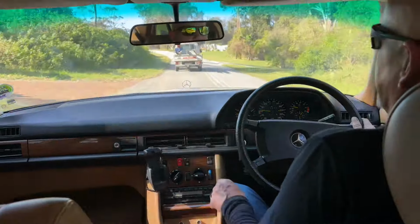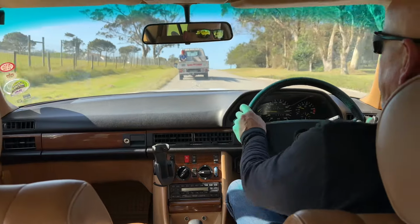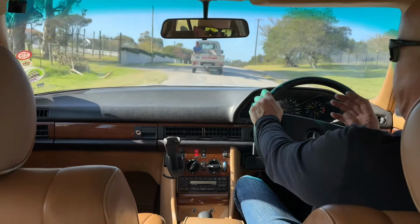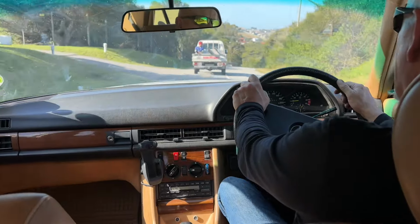But yeah, these basically came out as a replacement to the 380 SE. So here in South Africa, in any case, the 380 SE was the top of the 126 range until about '86. So we had the 280 SE here and the 380 SE.